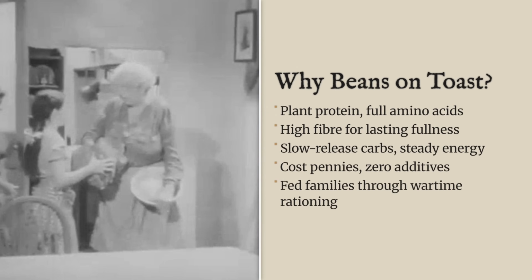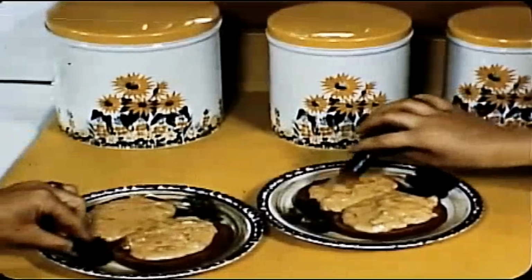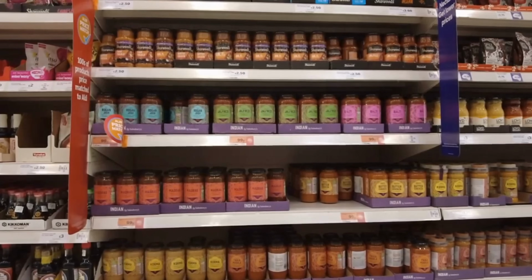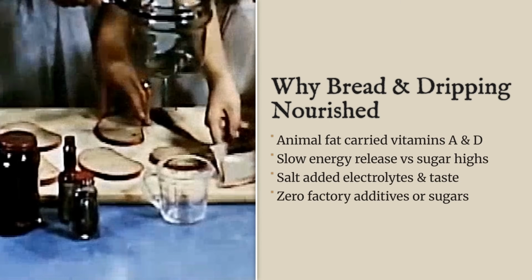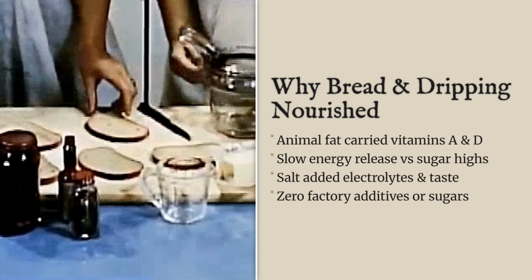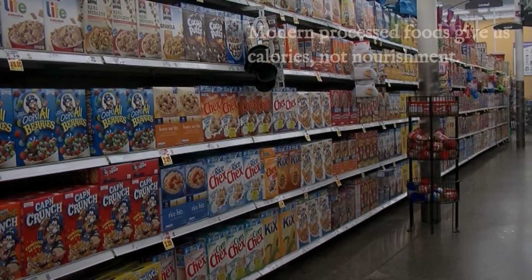Beans on toast offers protein, fiber, and carbohydrates. Liver delivers iron and B vitamins many modern diets lack. Even bread and dripping provided fat-soluble vitamins during scarcity. The mothers serving these meals were conducting nutritional experiments without knowing it.